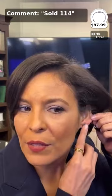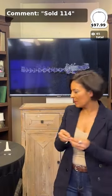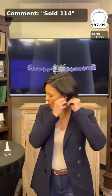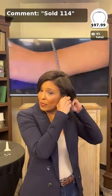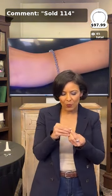Is that right? Oh. So I have a second piercing here. This might be a little too big for that second hole, actually. Once you get them home, play around with it. See if it works. I wanted to put it on the main piercing because these clusters are big, so it might not work. It may or may not. But try it out. See what works for you.